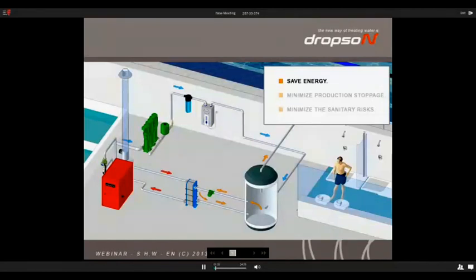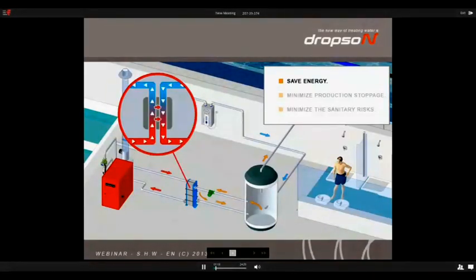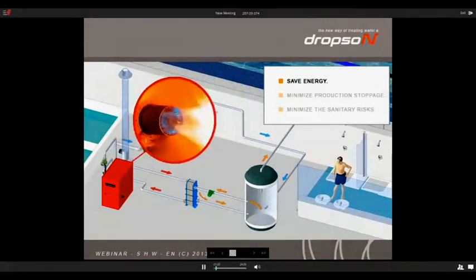Our technology offers an alternative solution to traditional water softeners, with numerous advantages. Energy saving. Dropson prevents lime deposit formation and ensures the optimal conditions for heat exchange between the primary and secondary circuits. This will result in a higher control over energy consumption.